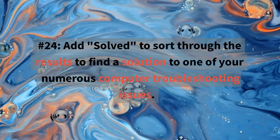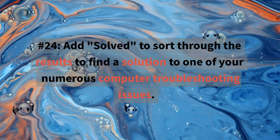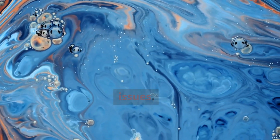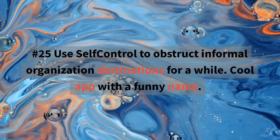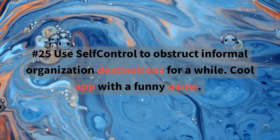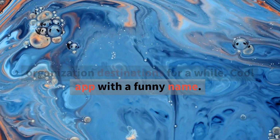Number 24, add "solved" to sort through the results to find a solution to one of your numerous computer troubleshooting issues. Number 25, use SelfControl to block social networking sites for a while. Cool app with a funny name.